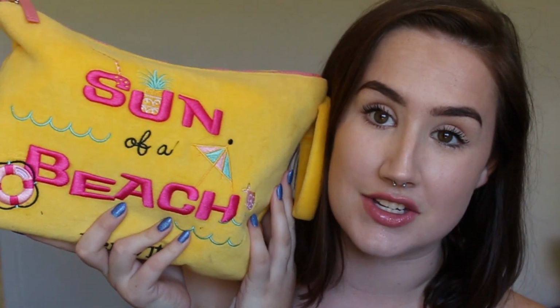Let's start with the toiletries because I feel like those are less interesting than the makeup products. My toiletry bag and my makeup bag are both from Benefit, but that is just a pure coincidence. This one just says Son of a Beach. I chose this because it's really big and has all of my toiletries in. My one tip to you guys is try and fit as much as you can into your significant other's bag. That is my life tip to you.